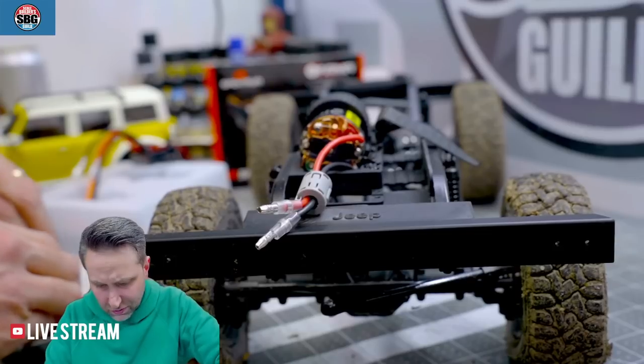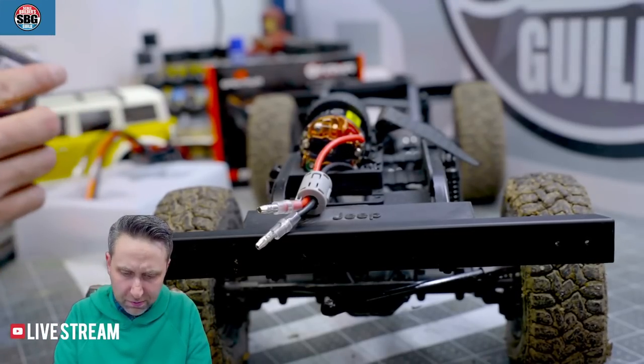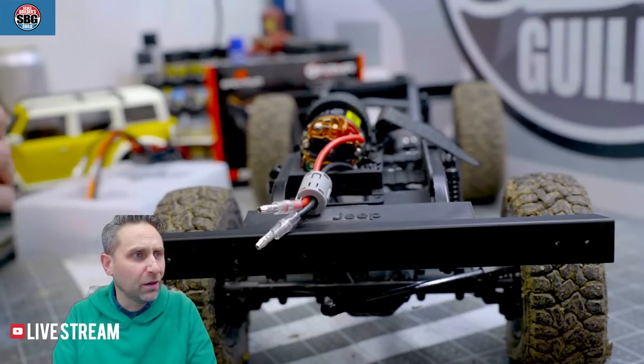No garage, I guess. No, I'm in downtown Toronto. I don't have a garage. Or car hole, as some of you might better know it.